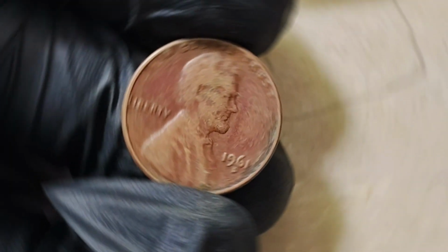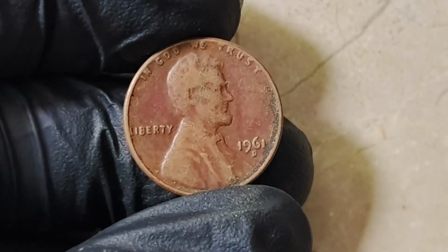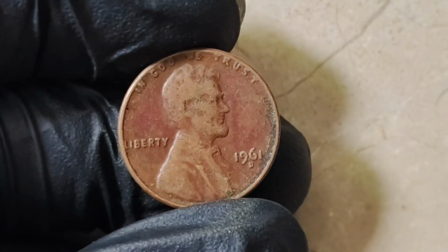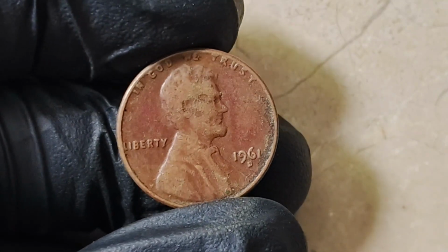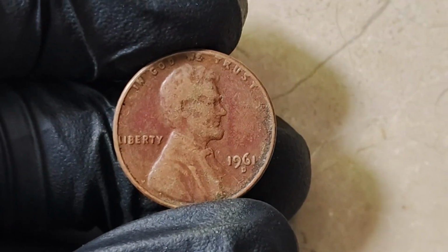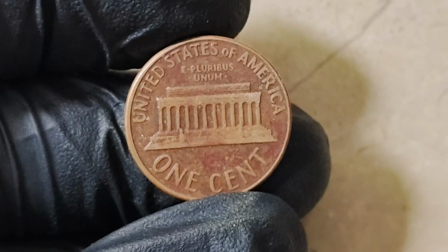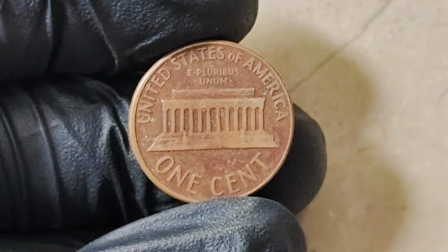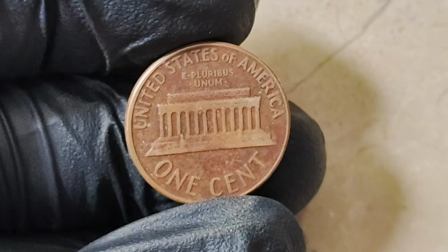Suddenly, collectors were going back through their own penny jars. Facebook groups lit up. Videos exploded across YouTube. Could there be more of these errors hiding in plain sight? The answer is yes. Since that shocking discovery, fewer than a dozen authentic specimens have been certified. Most are in circulated, worn-down condition. Only three are mint state, and just one holds the record for the highest grade ever given to a 1961 D doubled die. That's the $1 million miracle.